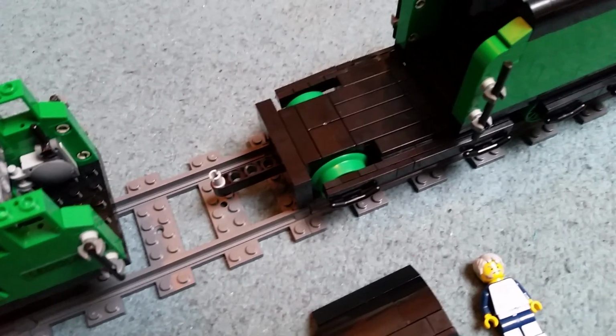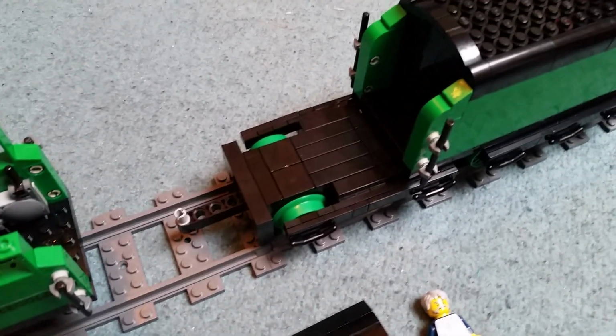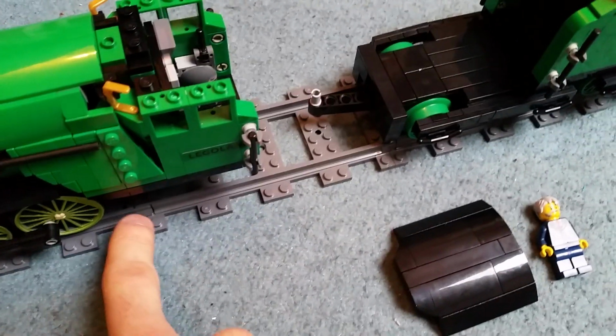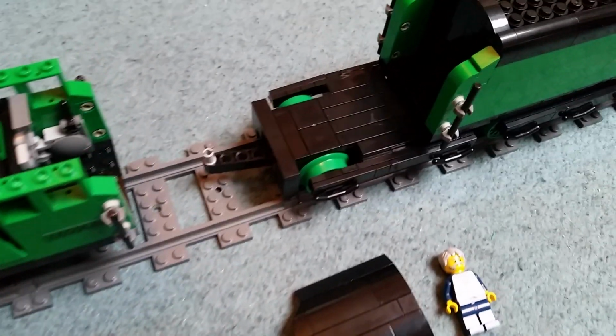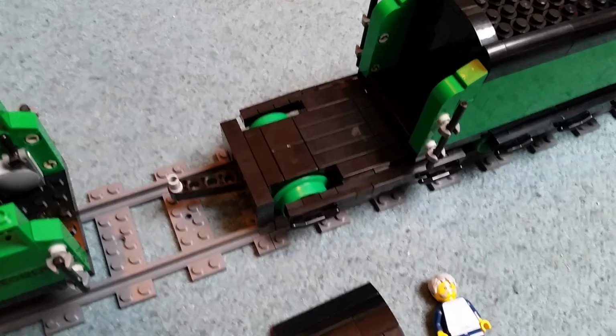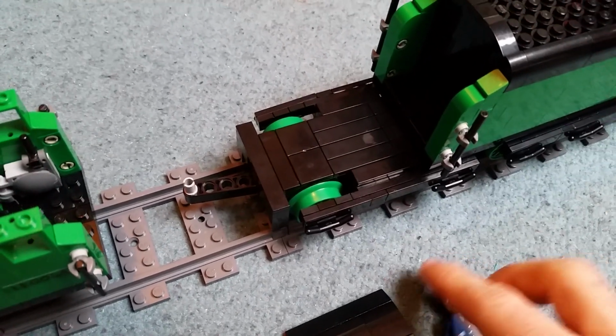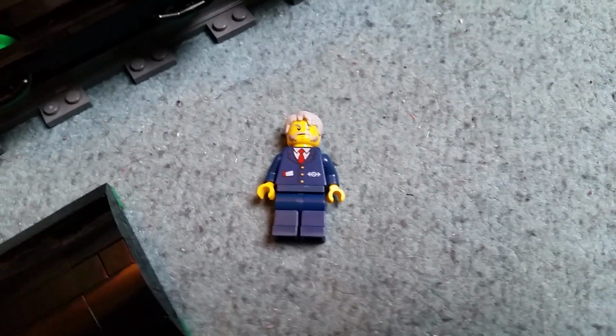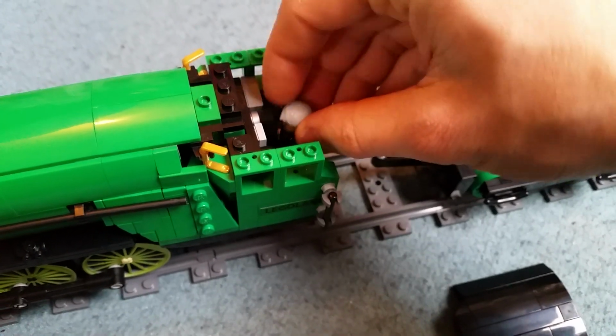And since I took the cab roof off, I may as well briefly show you what this looks like. So this is the 1x5 Technic pin that connects to about here underneath. It's a pain in the ass to connect, demands both hands, and is very finicky. Here's the driver as well, in case anybody is wondering what minifigure is driving this beautiful thing.